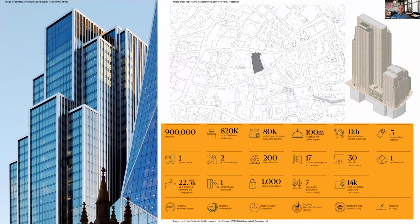And now an intro to the star of the show, 40 Leadenhall, with a few stats, just for those of you who aren't too familiar with the project. 40 Leadenhall is a 900,000 square foot, about 84,000 square metre commercial building in the City of London. As far as London skyscraper nicknames go, this one's been affectionately known as the Gotham building, among some others. It's very high-end office space with retail, restaurants, and many desirable amenities available to the public and their tenants.